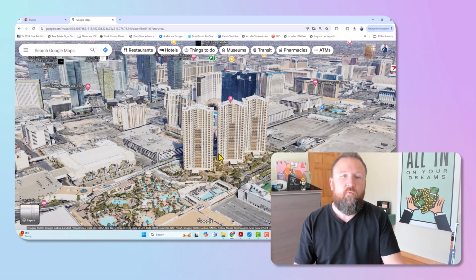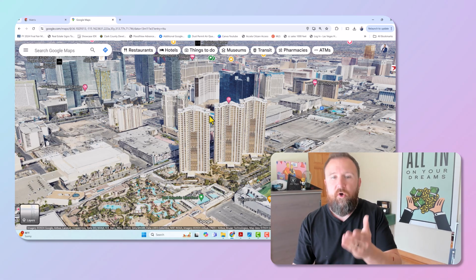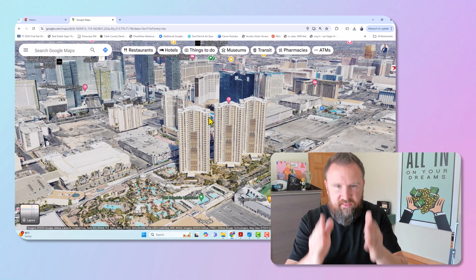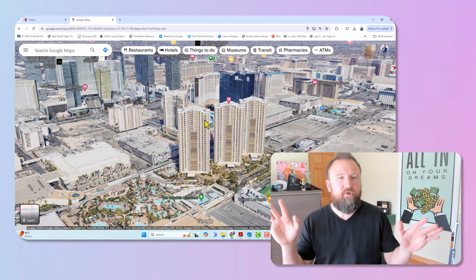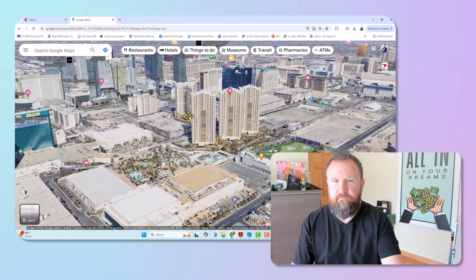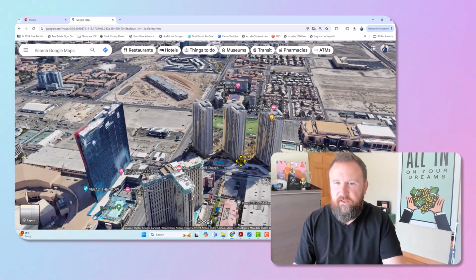So if you want one of the best views, you're going to want to be in this tower with that 21. If that's the option you have as a 2-1 floor plan, that is the tower you want to be in for this one to be the least obstructed, most direct strip view. Now, if you're looking at the best strip view possible game, you're going to want to be in these towers.